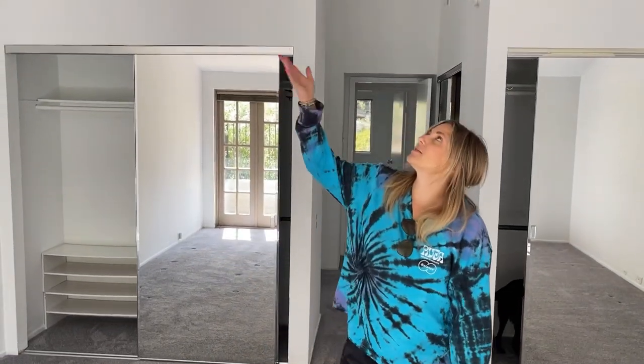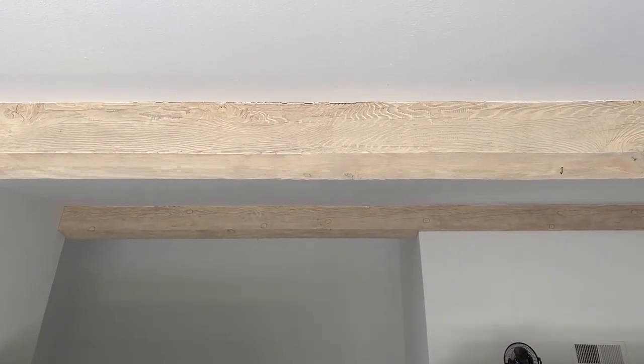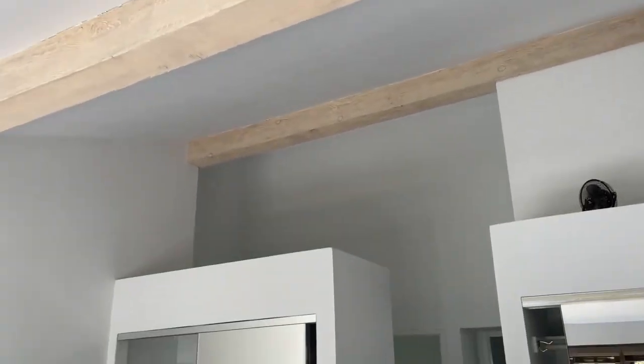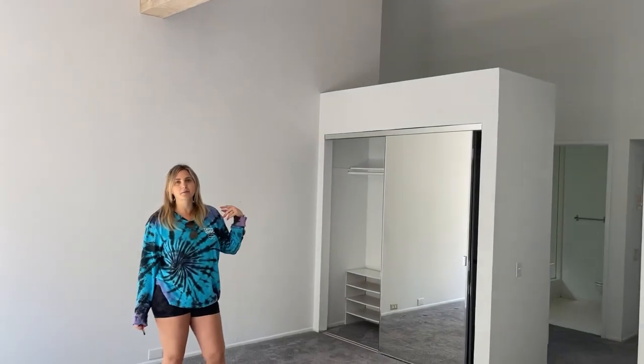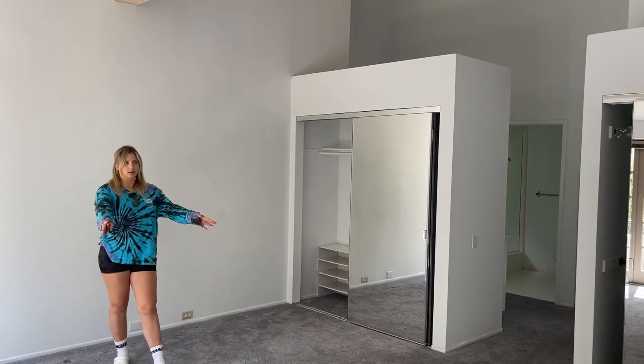And then we've got like this big beam up here, which I absolutely love, and this big vaulted ceiling again. And if anything, there's storage up there, which we could put art up there, would be pretty cool. And then the bed's probably gonna go here.